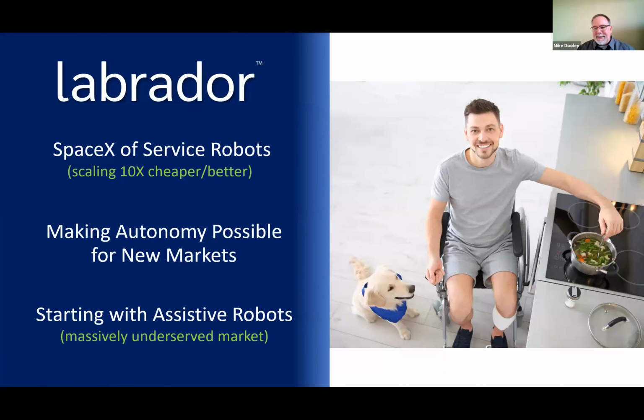What Labrador is, I know a lot of you are coming into this without much background. We are a robotics startup. We sort of call ourselves the SpaceX of service robots. Robots have been around for a while. Don't think of the ones with arms that are making the cars on the assembly line, but robots that are in warehouses, what Amazon uses. Some of you will see them in hospitals doing delivery functions. They've been there for over 30 years.